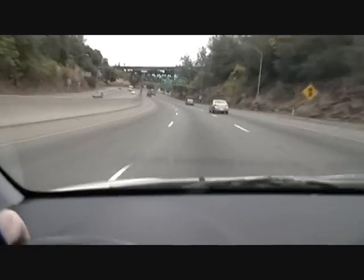Decided to do a road trip to Auburn, California, and we're just about ready to get off the highway here pretty quick. We're going up to the confluence of the American River, and we'll see what happens, so stick with us.